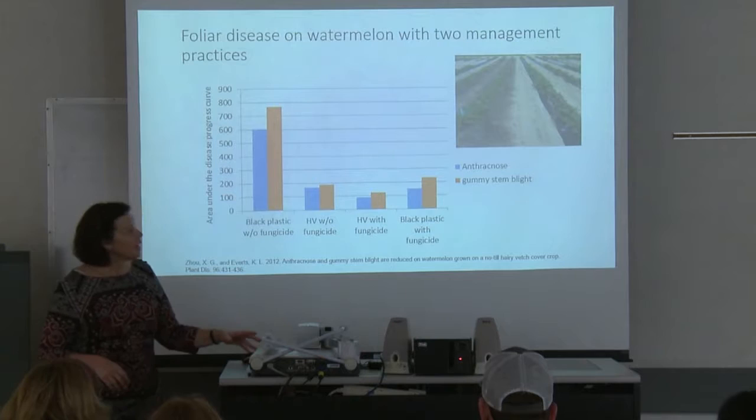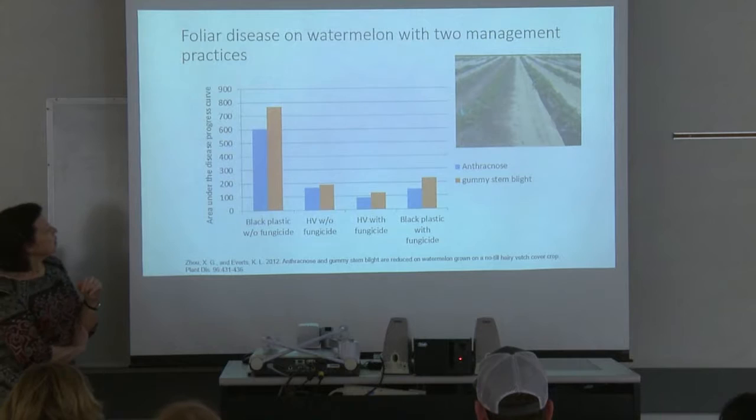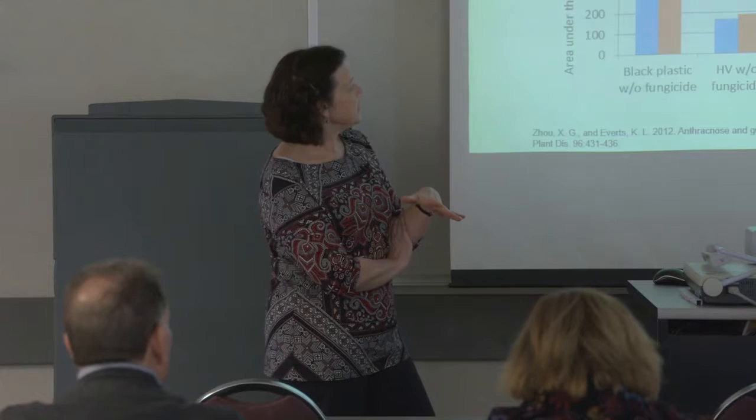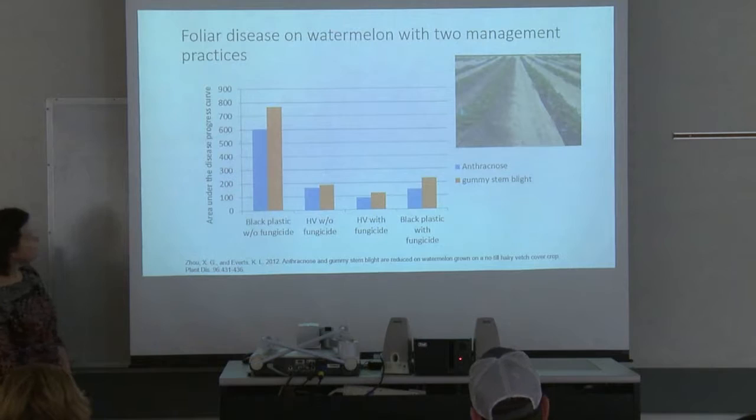So, as I said, as a scientist, my first question is always, well, okay, so this is the conventional wisdom, is it really true? Do cover crops really reduce or suppress the pressure of diseases? And so, we've looked at a bunch of different pathosystems, and I'm going to talk about several of the ones here. And then towards the end, I'll summarize much of the work that's been done, again, within this Mid-Atlantic region in our soils.